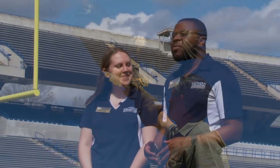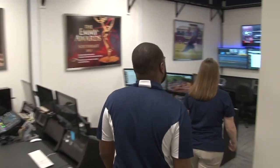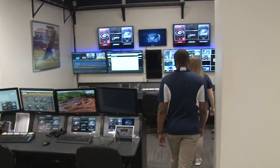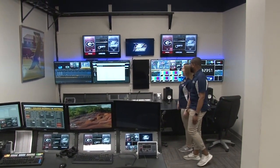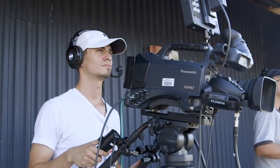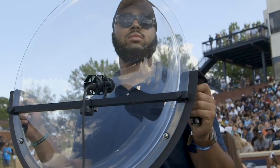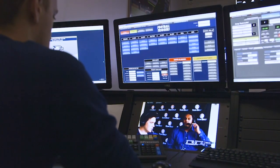Our Multimedia Development Center is also in our Paulson Stadium. This is where we broadcast most of our games to ESPN. There's a lot of really great opportunities for both our student athletes because they get to be seen from all over the country, but also for our student workers. They get to record these, broadcast them, and then they get to move on to work at ESPN, Disney, and other great things like that.